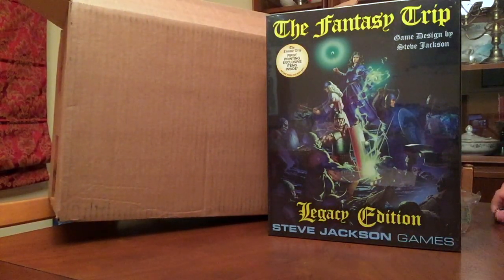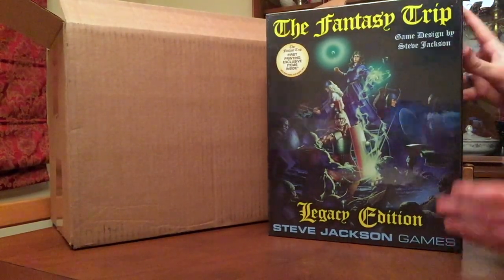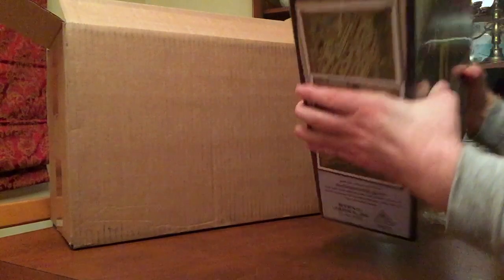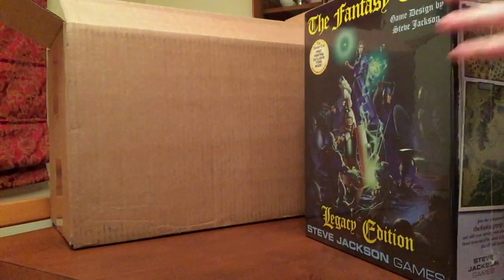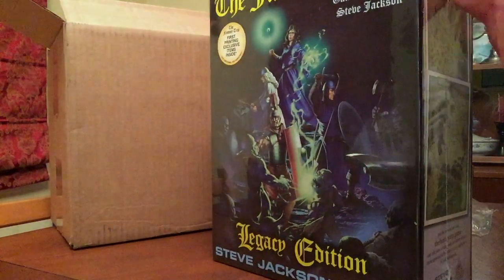All right, whatever. So this is the game. This is about a foot tall, probably more than a foot tall. Like a foot and a half. Not a foot and a half, but yeah, it's pretty thick too. You can see it's a big box. So let's open it up and see what else we got here. I guess I'll bring out the knife again. I just have to cut through some shrink wrap. It should be easy.